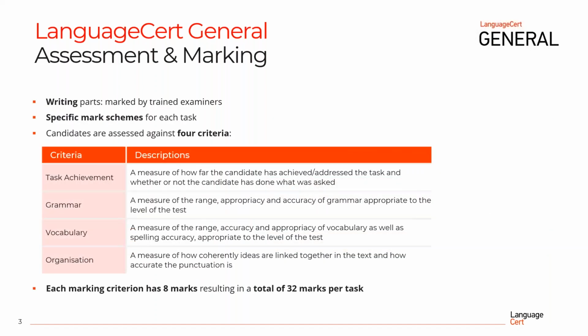As mentioned before, the writing part is marked by trained examiners who adhere to specific mark schemes for each task. Be aware that you will be assessed against 4 criteria: task achievement, grammar, vocabulary, and organization. Also bear in mind that you can collect up to 8 marks per criterion, which results in a total of 32 marks per writing task.